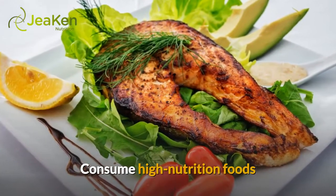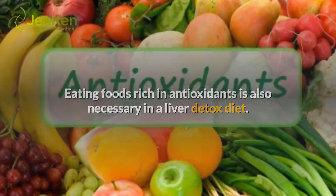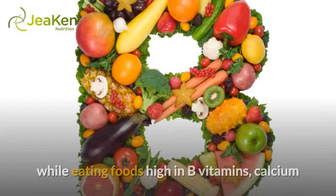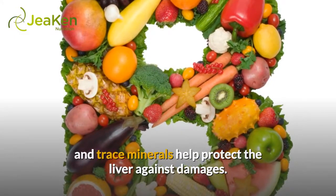Consume high nutrition foods. Eating foods rich in antioxidants is also necessary in a liver detox diet. Foods rich in vitamin C, vitamin E and beta-carotene are good sources of antioxidants, while eating foods high in B vitamins, calcium and trace minerals help protect the liver against damages.